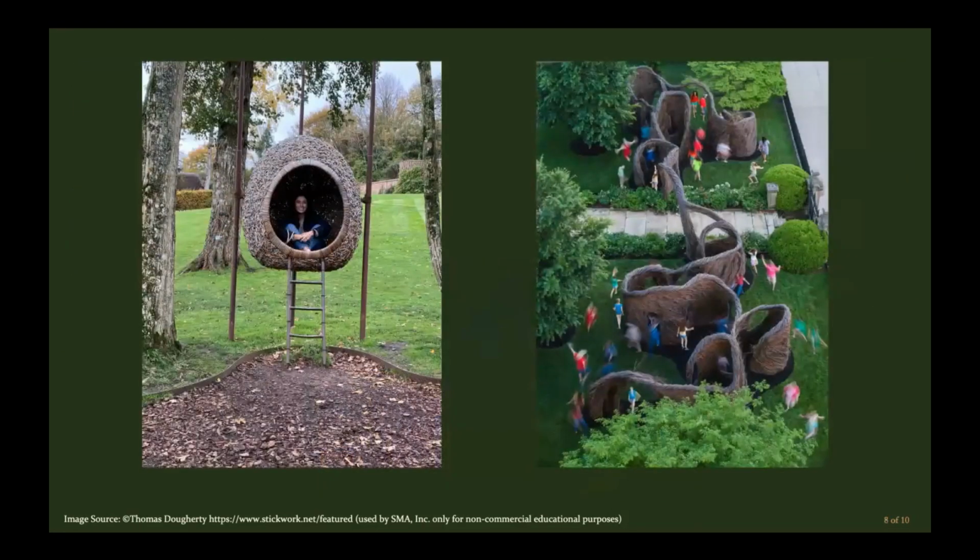Here are some more interactive pieces, which is also a key component of his work. Most of Dougherty's works have open passages that allow visitors and sometimes winds and weather to literally get inside the art. On the left is a photo of a previous SMA summer intern at one of Dougherty's pieces in the UK.